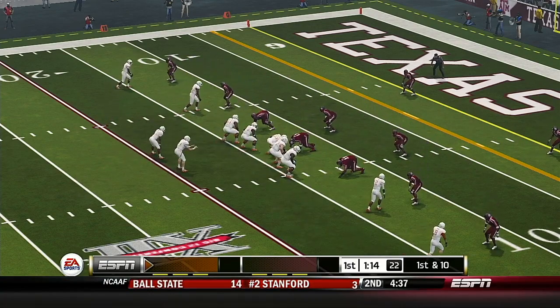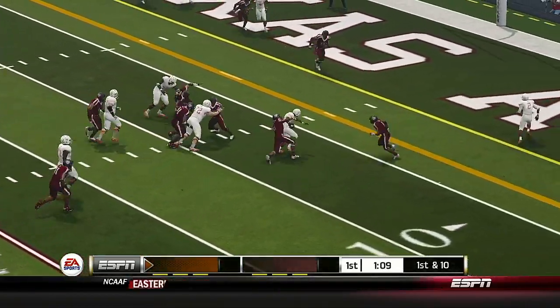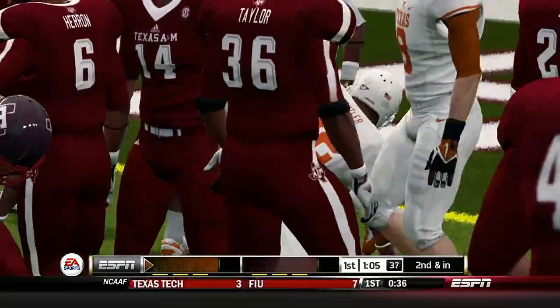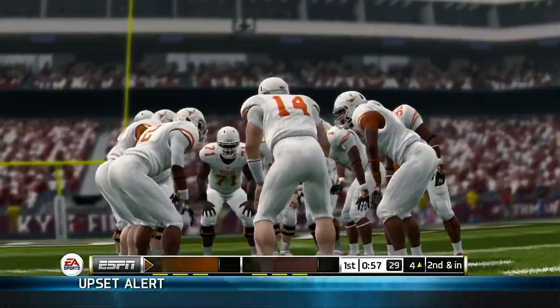36 to Mike. Watch the run. Here we go. And he's tackled at the 4-yard line. That's good for a gain of 10 yards. That'll make it second and inches.